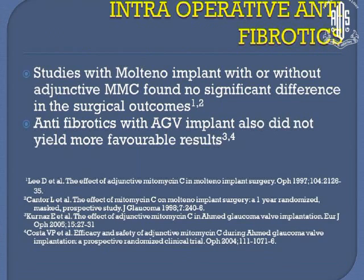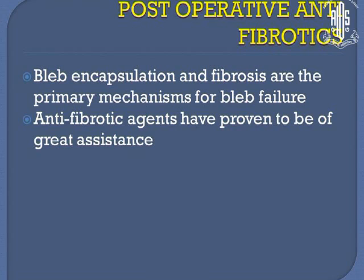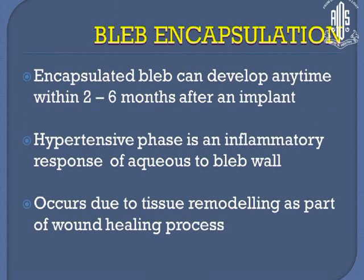For intraoperative antifibrotics, there have been studies with the Molteno and the Ahmed valve. Both have found no significant differences with or without the use of antifibrotics in an implant. Bleb encapsulation and fibrosis have been the primary mechanisms for bleb failure, and antifibrotic agents have proven to be of great assistance. A little bit about bleb encapsulation.